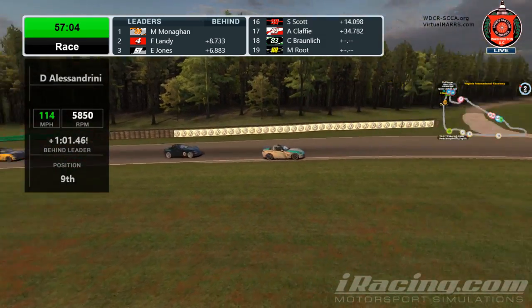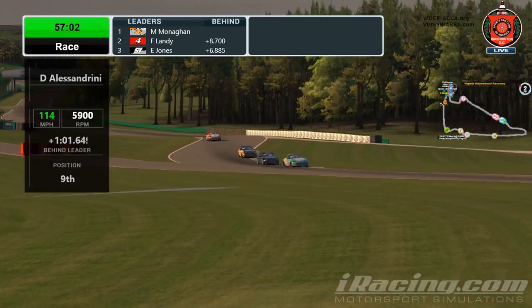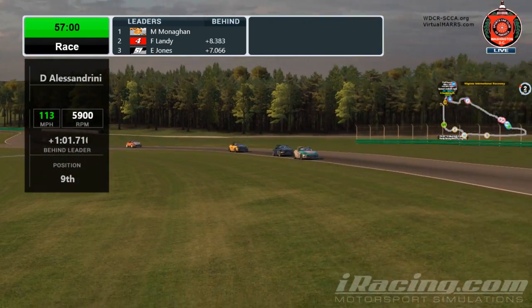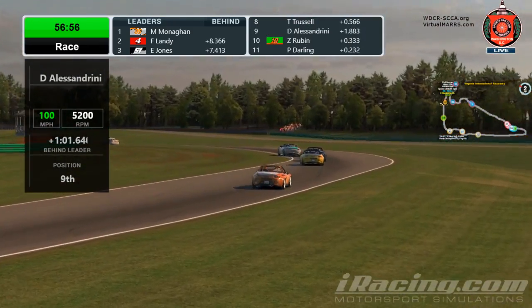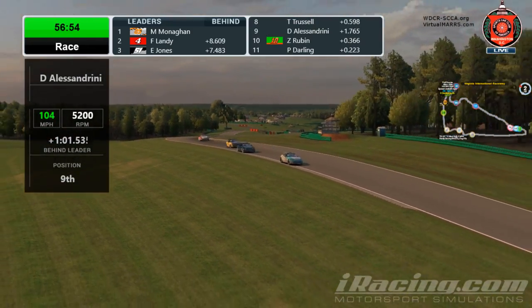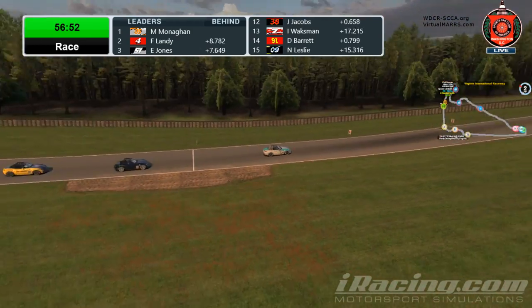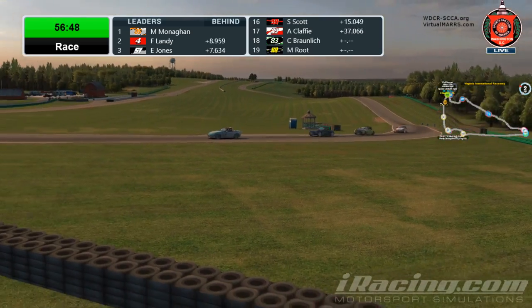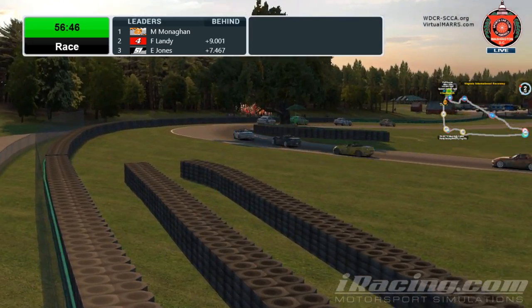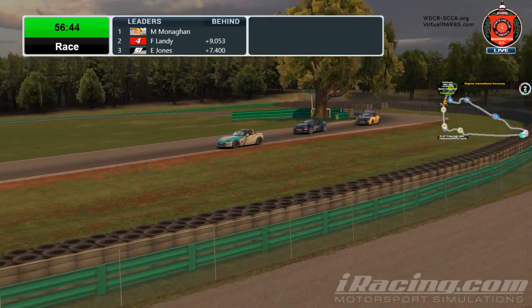It's going to be interesting if our Miatas catch up to our Volkswagens. It looks like they are slowly creeping up on these guys. There's about a 2-second difference right now, but they are definitely creeping. I'm going to go ahead and get rid of that driver's drop. I don't think we need it right now.